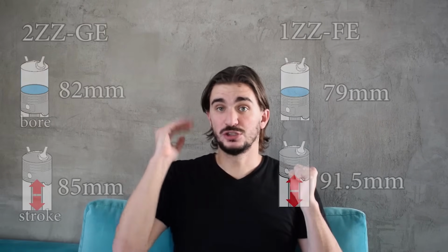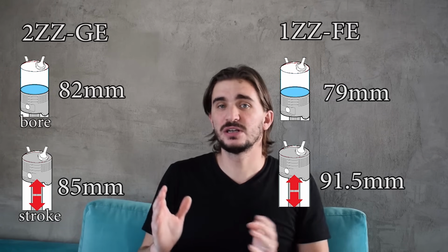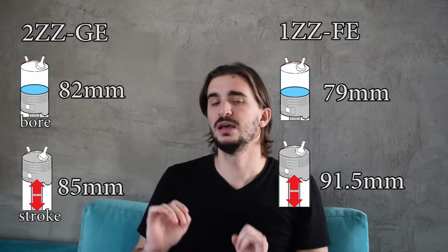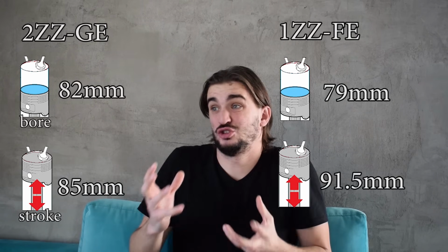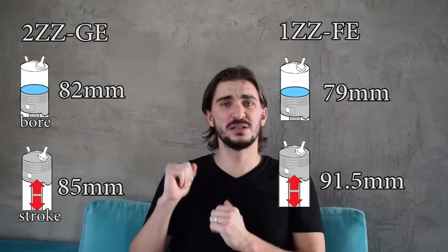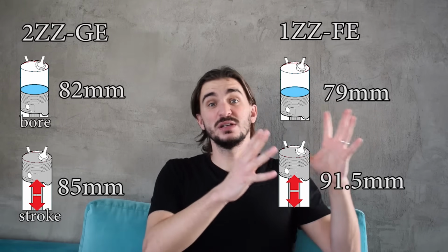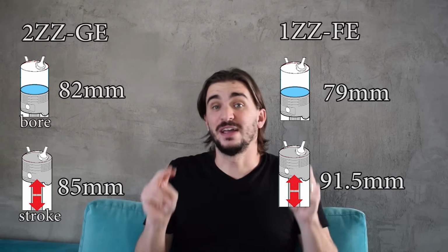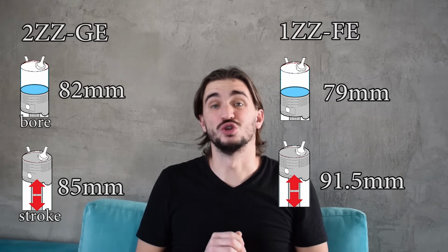So let's start with the basics, bore and stroke. As we can see, both the 2Z and the 1Z are undersquare engine designs, and this is kind of peculiar because the 2Z revs really high and is really rev happy, and usually undersquare engines aren't that rev happy and don't rev that high. But the 2Z isn't so much of an undersquare design, it's actually just 3 millimeters away from being a square design, which compared to the 1Z is pretty different because the 1Z has a much bigger stroke and that helps it make more torque early on, and it makes it more of a civilian engine that's easier and nicer to drive, you know, from A to B around town and so on and so forth.